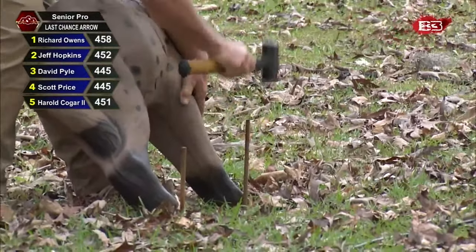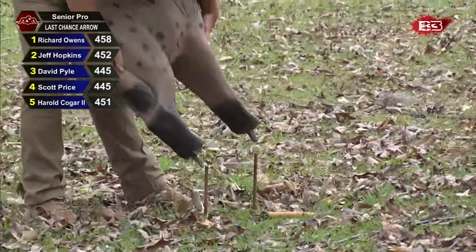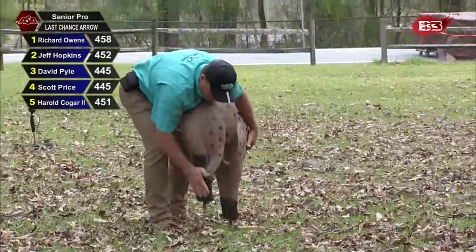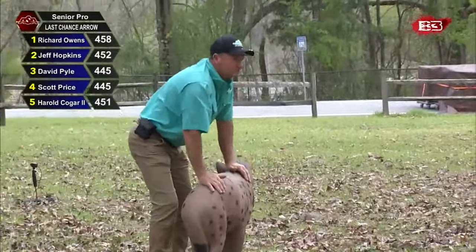All right, so they're actually gonna be shooting the hyena. That's gonna be the last chance of archery. Isn't that the hyena? Yep, it is.